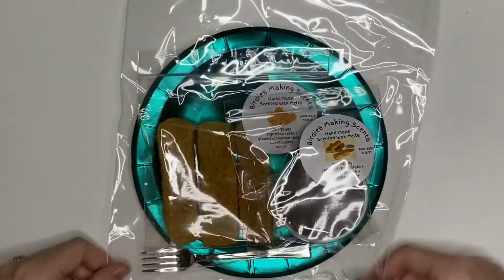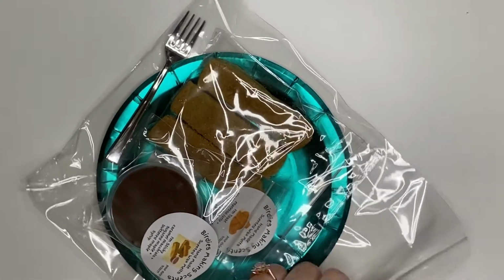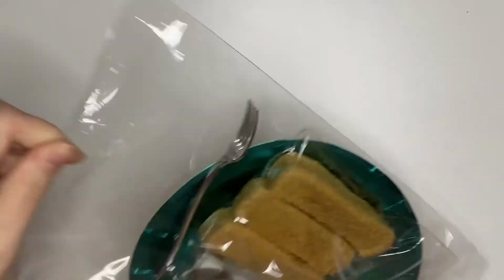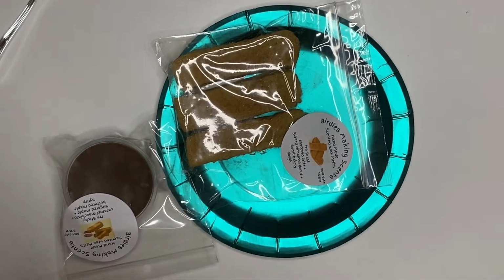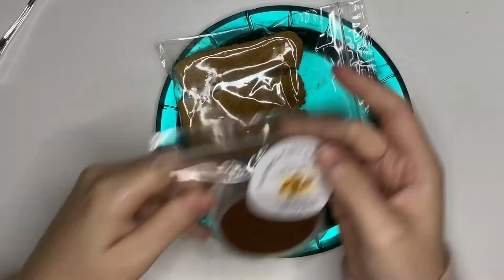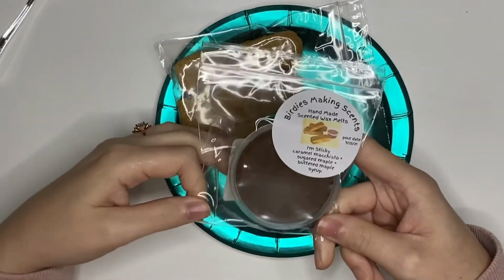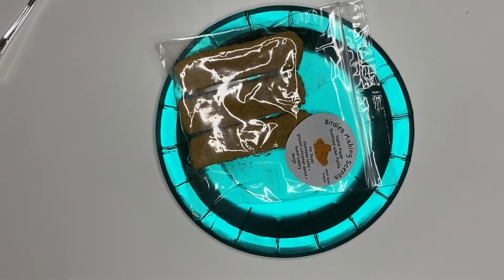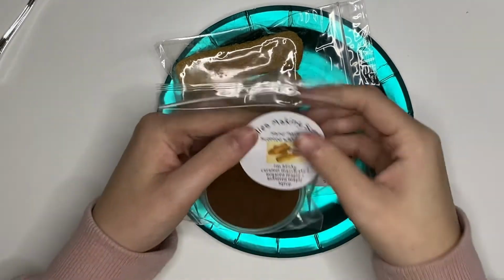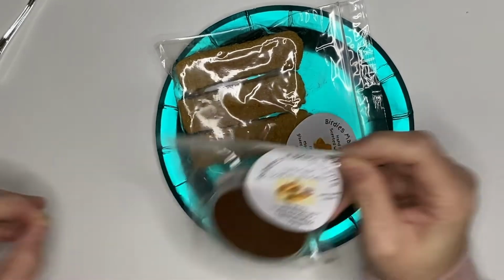Next, we have this bag here. I'll pull this out, and it is French toast sticks with their syrup. The syrup is scented in I'm Sticky, which is caramel macchiato, sugared maple, buttered maple syrup. I love maple, so this is a yum for me. Yeah, it literally smells like syrup.